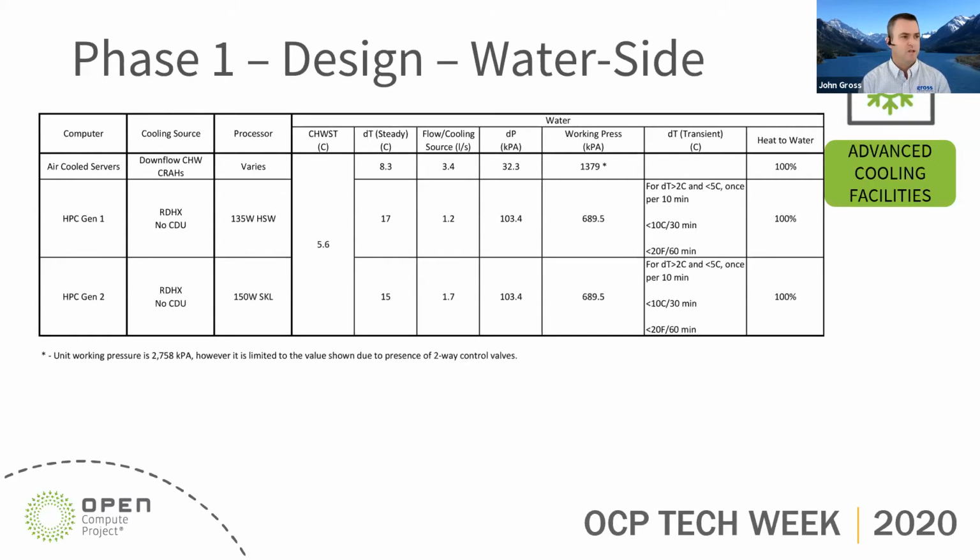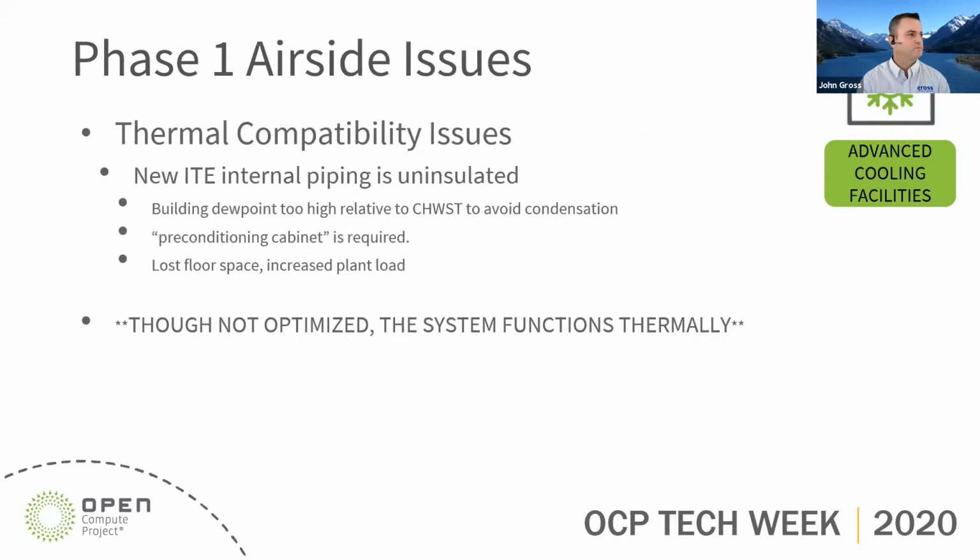The key thing I want to hone in on here is the working pressure, and you'll see that the air-cooled servers were just shy of 1400 kPa maximum working pressure, and the HPC environment was just shy of 700 kPa maximum working pressure, and that's actually where the root of our problems were.